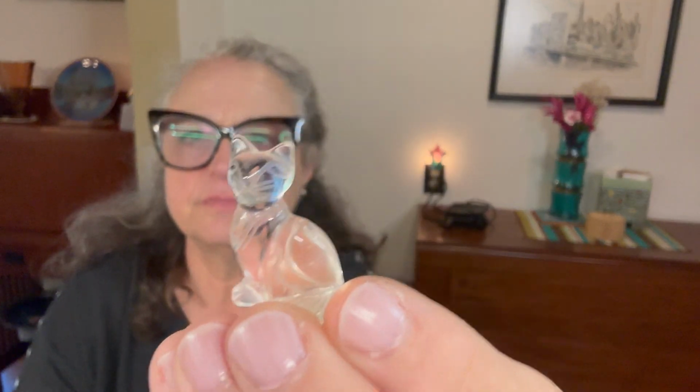What else at the flea? Oh, had lots of cute buys though, a few cute things. I got this set of 3 cloisonne cats. And this little glass cat for $4. This thing is really cute. And then the little cloisonne kitties. So I paid $4 for these.